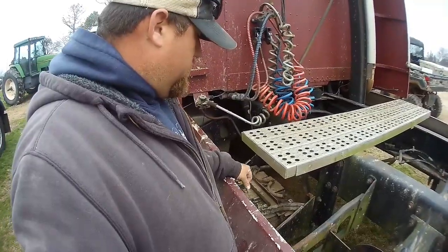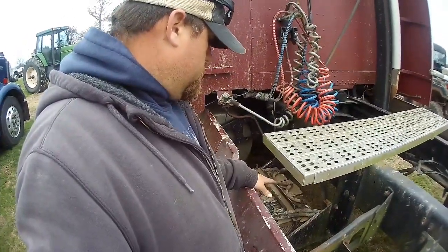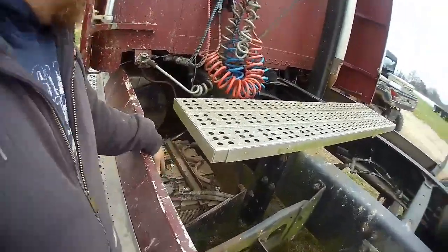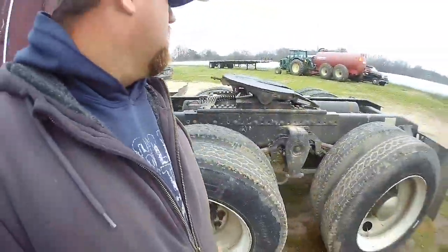Wes went and jumped it off the next day, and we pulled it up here, and just need to find time to switch out the batteries. It's got three batteries right here, and then not too big of a deal.